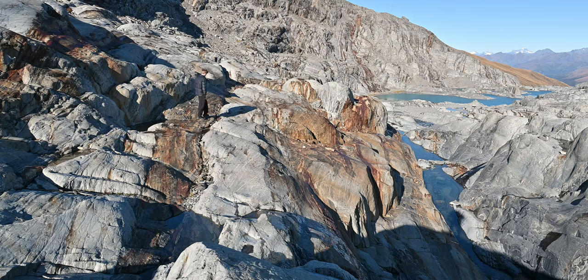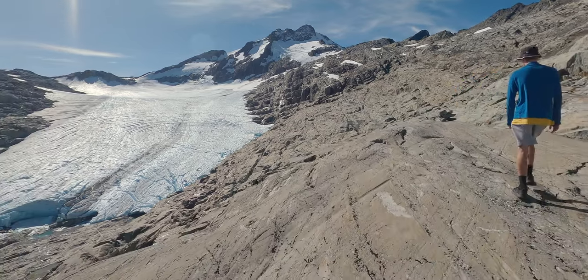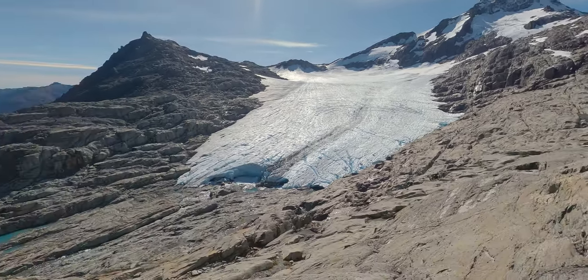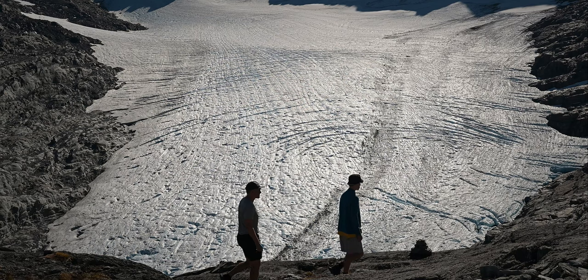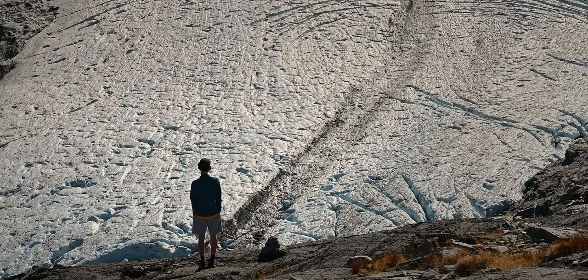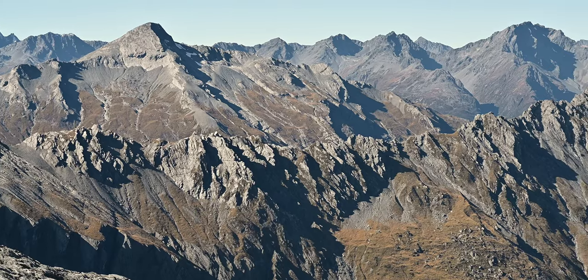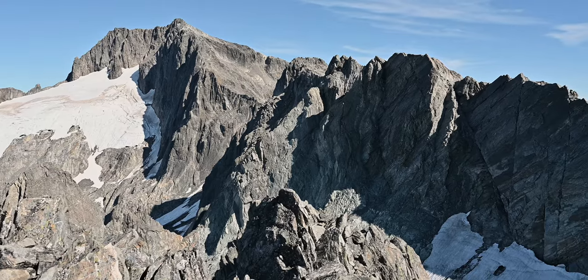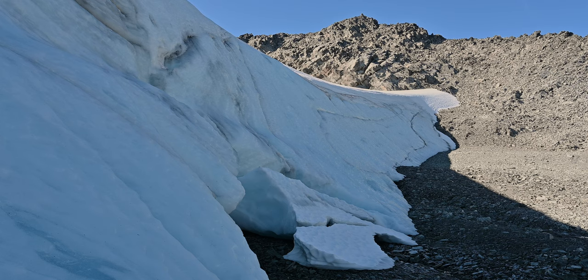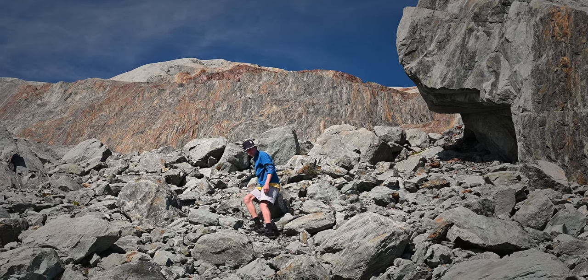Our next mission was a scramble up to the main divide to check out the views. After lunch, it was time to head back down. And then, some things just need to be done.